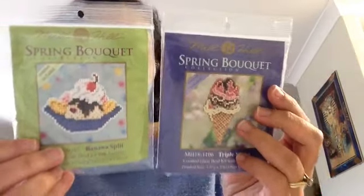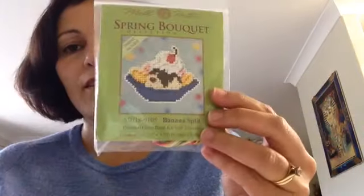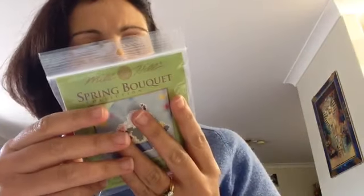And then there was Banana Split, which is still Spring Bouquet, but I'm not sure that they're the same. They're both Spring Bouquet collections, but I'm not sure that they're the same set. But I like that as well. There was another one in the series, might be in this one.